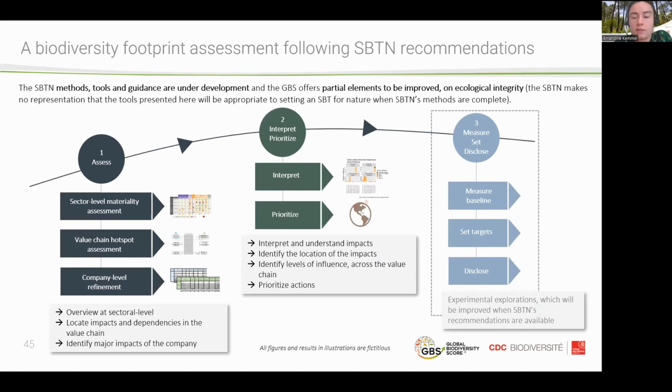You also need to know that CDC Biodiversité is a partner of the corporate engagement program from the SBTN, and we are aligning our biodiversity footprint assessment methodology with the SBTN recommendations. So specifically on the first steps, we are proposing a sector level materiality assessment using the SBTN tool or the Encore database. Based on the screening or a biodiversity footprint assessment results, we can build a value chain hotspot assessment, which is highlighting the most impactful industries from the company value chain. And we can also integrate, if known, the specific impactful suppliers as well. And lastly, the company level refinement is going really deeper into the analysis and the detail of the biodiversity impacts per pressure and per scope.